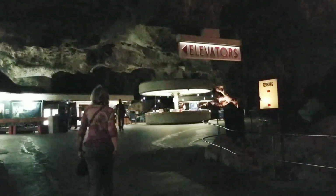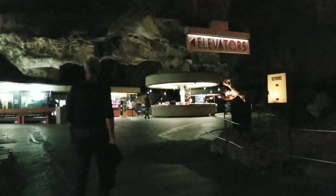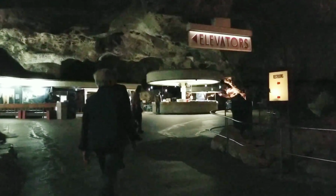Once you're down there, there are restrooms. There is a gift shop, and they do have snacks. You're not allowed to take food into the park or into the cave, but you can bring water. So you really could take your time and just take it easy going down. They also have a little snack bar down at the very bottom in a separate section of the cave near the elevators where you can get sandwiches if you want. Or you can wait and take the elevator back up.